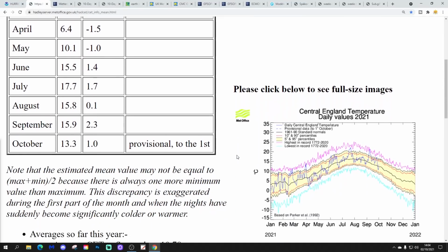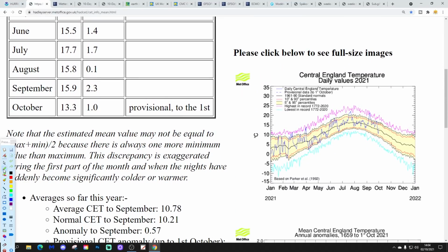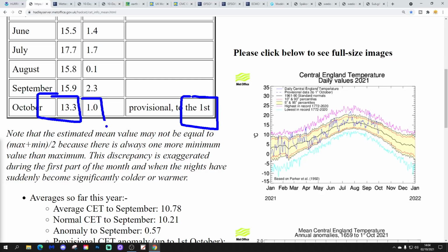Right, coming back home, central temperature is confirmed for September, as we said yesterday, at 15.9. It's an anomaly of over 2 degrees above average, so it was a very warm September, although just under a degree shy of the warmest September on record, which is 2006. We have 1 day's worth of data in for October, so provisionally up to the 1st, CT for October is standing at 13.3. That's just 1 degree above average. So still a little bit above average for the first day of October, but nowhere near the sort of anomaly that we saw during most of September.